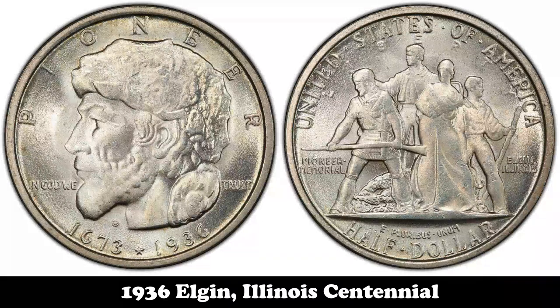Unfortunately, only about $8,000 was raised through the sale of Elgin half dollars, well short of the approximately $100,000 needed to finish that memorial. That pioneer memorial in Elgin, Illinois was not completed until November of 2001. Which happened to be 11 years after the artist's death.